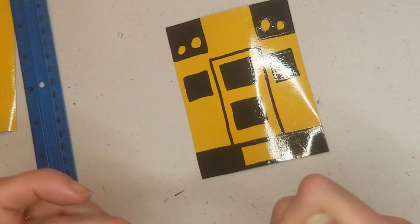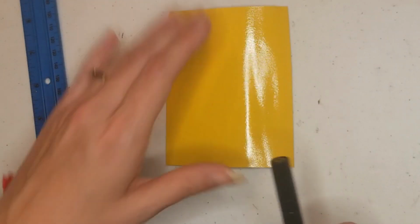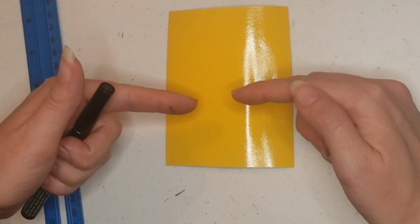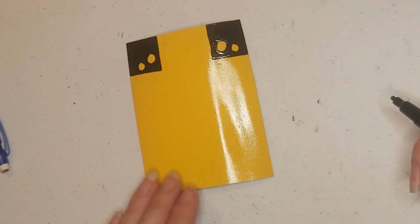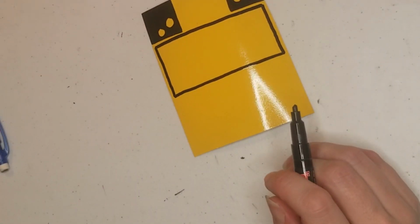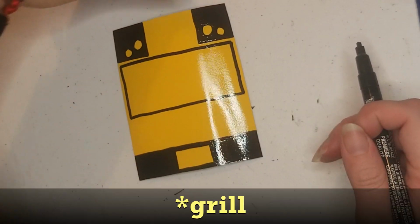Okay. And I'm moving on to the front. I'm going to do the same thing on the top. Then have the windshield. Have the grate on the front. And then the bumper. Next is the windshield, which is going to be very, very large. Oh, bumper first. How far was that? 3/4. Last is the grate.